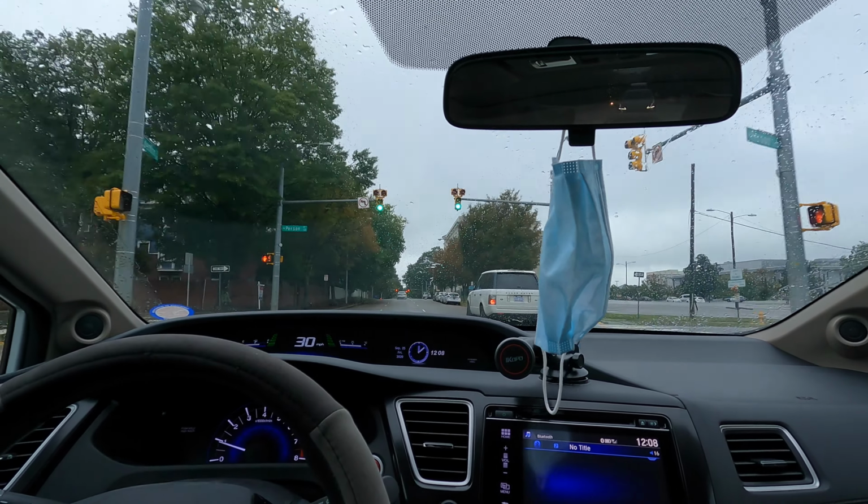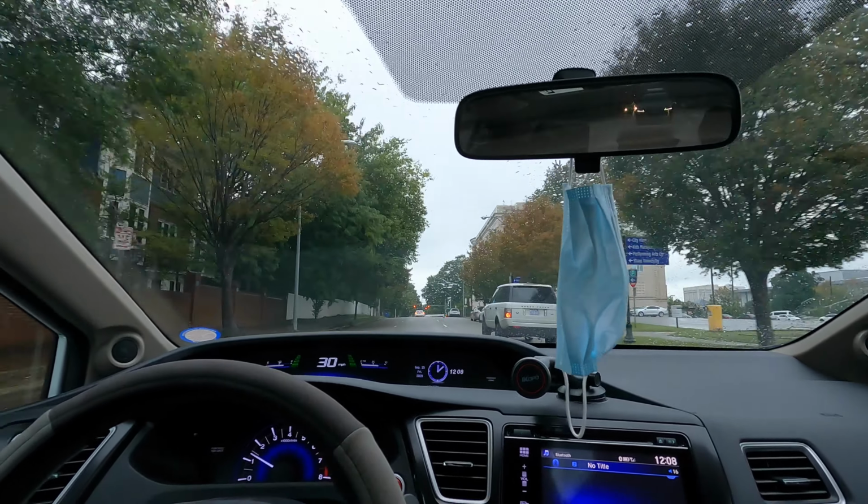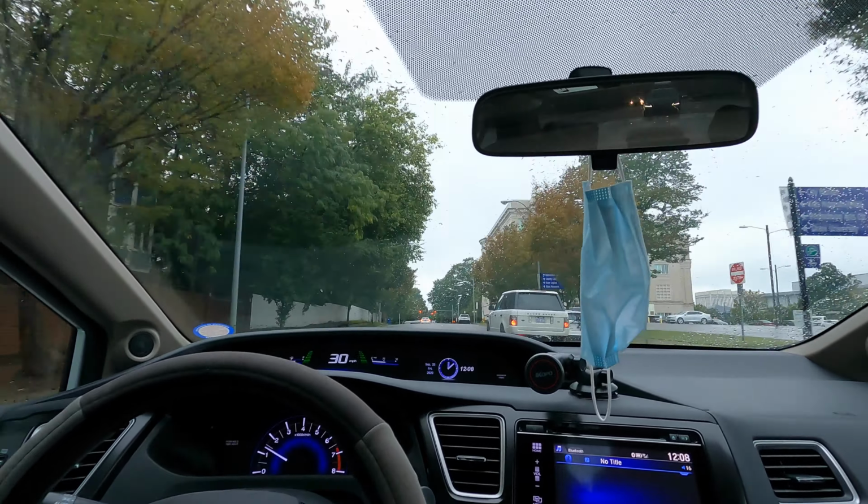Just riding through downtown Raleigh. I usually don't come down through the town this way or at all, but just seeing how much has changed. Tearing down older buildings and building new ones. I think I passed them all though, so kind of sucks, but all right, here we are.